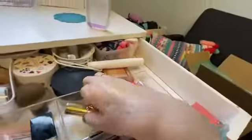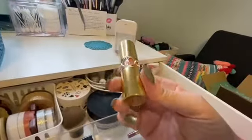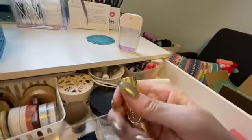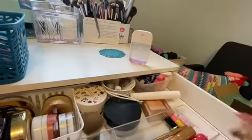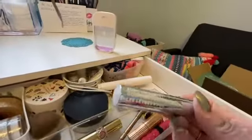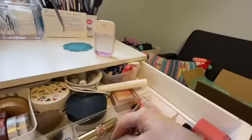All right. This I just got. This is the YSL Rouge Volupte Shine, and this one is in like a pinky nude shade. So pretty. There you go. Just really pretty. I'm going to keep that in because I haven't had it very long. Then this is from Milk Makeup. This is the Kush Lip Scrub. I'm going to keep that in there.